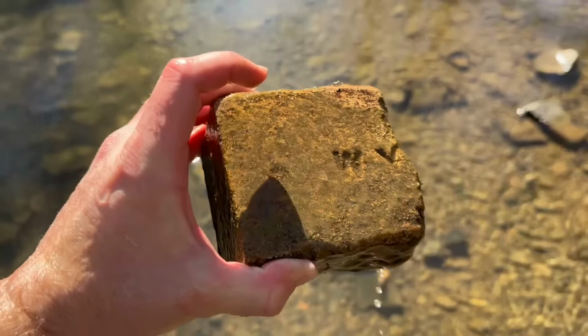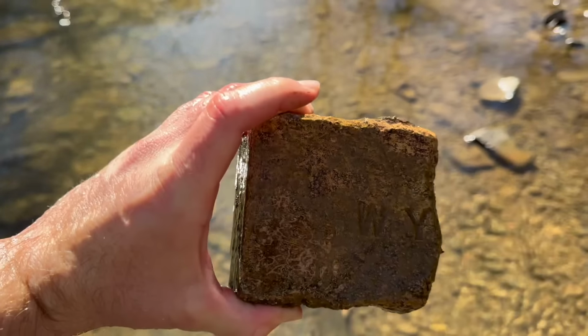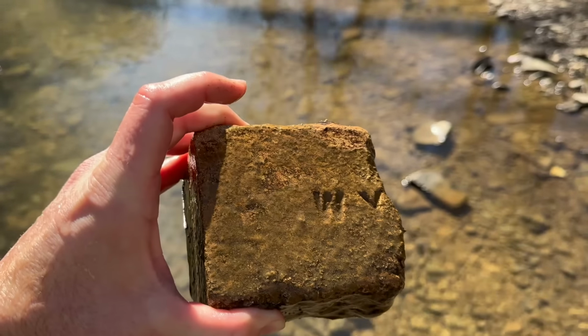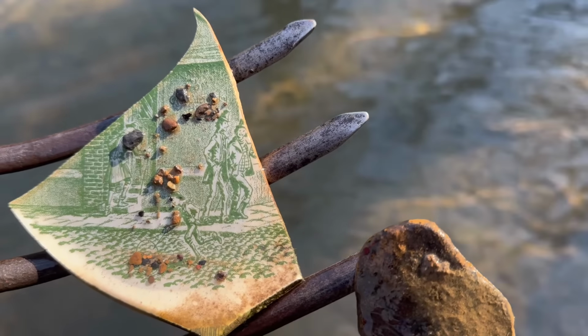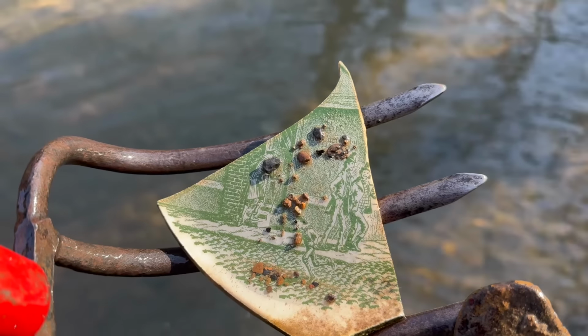That would have been a Wylam coke oven brick, and this lighter color means that it was meant to take the heat. So, too bad it wasn't whole. Looks like we got a piece of that green plate right here. Yeah, look at that. That is really cool. The guys with the top hats on it. My wife's gonna love that right there.